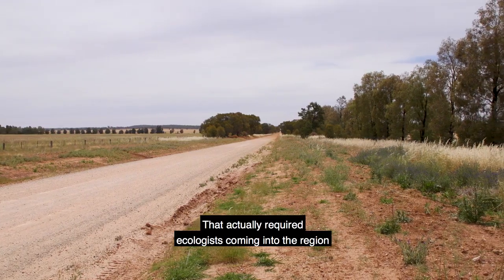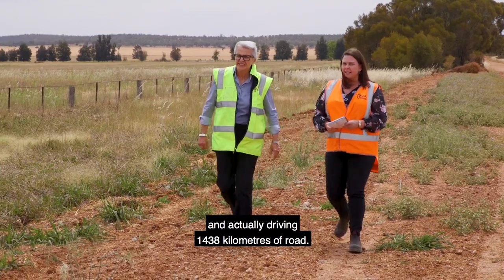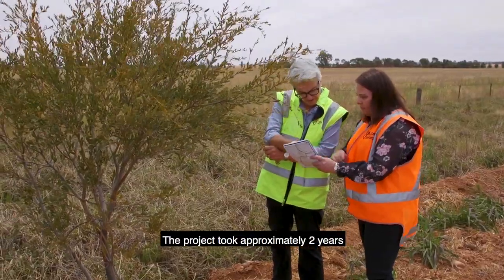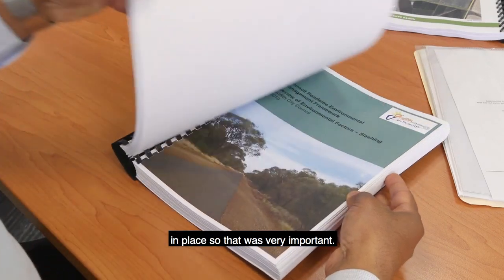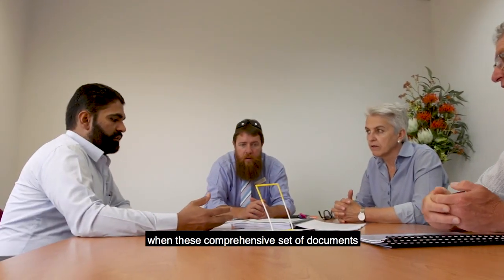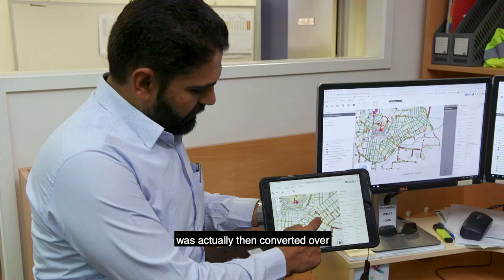That actually required ecologists coming into the region and driving the 1,438 kilometres of road. The project took approximately 2 years. Griffith City Council, like many councils, didn't have a roadside vegetation management plan in place, so that was very important.